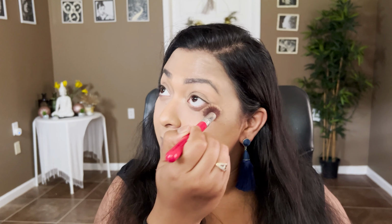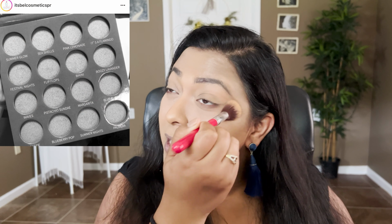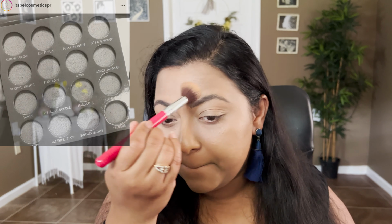The palette that I'm really excited about is the new palette that's going to come from It's Belle Cosmetics. I don't know how the palette is going to look, because at the time that I'm filming this, I have not seen the reveal video of that palette. I just know what the shade names are going to be. Out of the shade names, and the name of the palette is called Cool Summer, I think it's going to be blue and pink.